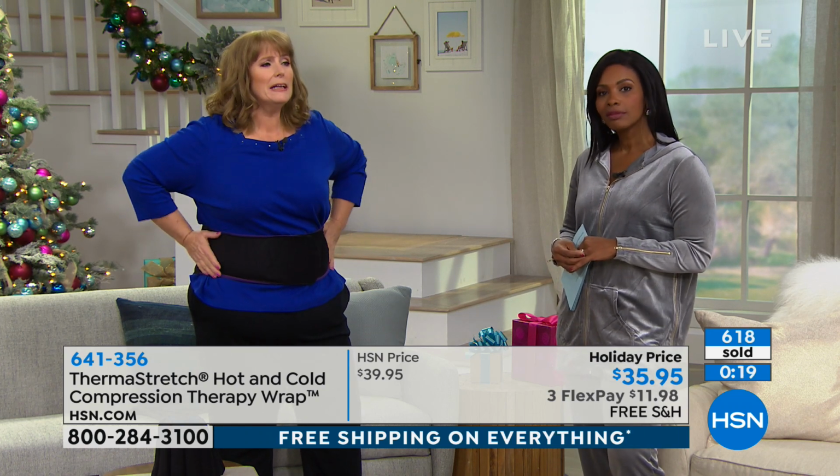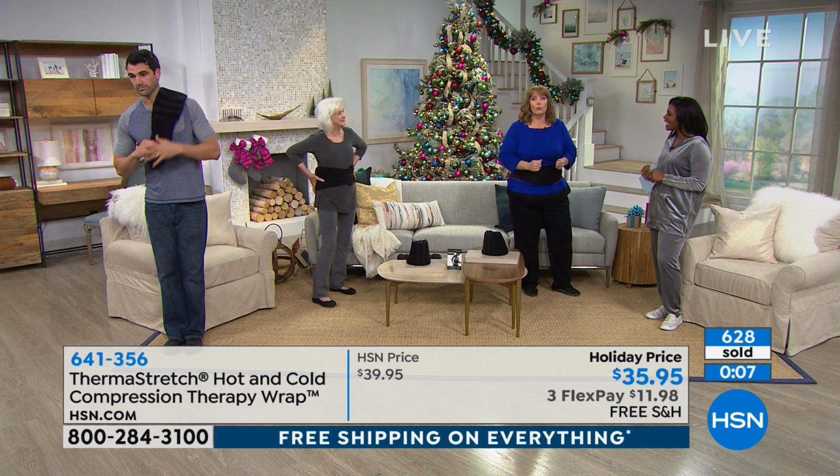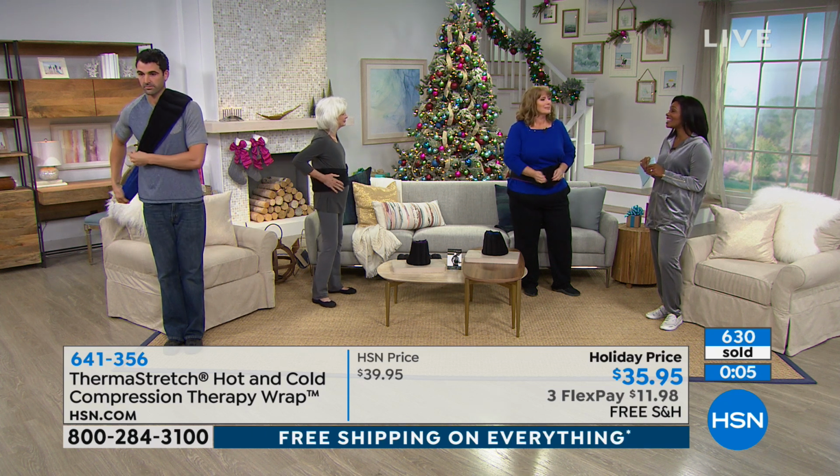A lot of people will heat this up, put it on, and then put a jacket or sweater over it. If it's early in the morning and they're going for a walk and they just want to stay warm, or the heat in the car hasn't heated up yet. So not only just for heat therapy, but just to stay warm or to cool off. I love it. Kate, thank you so much.